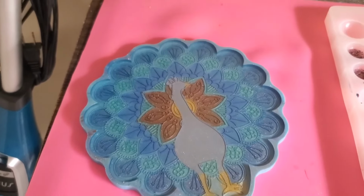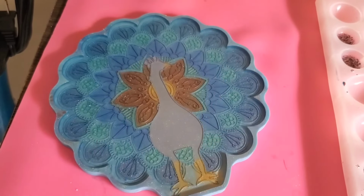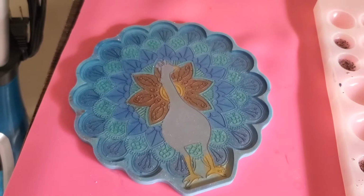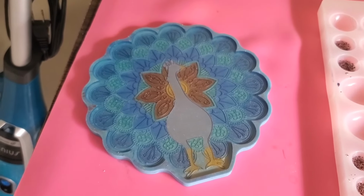And now this has to cure, and I will be taking it out to do a gold inlay in between the colors. And I don't know that you'll see that today, but I might show that to you tomorrow.